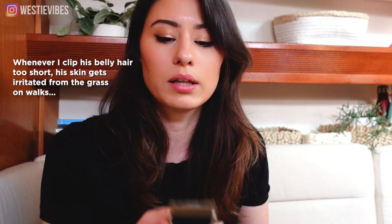So I'm gonna choose one of these heads just to get the trim not very short, because if I trim his belly area really short like this, it's gonna become really irritated every time he goes into grass and stuff like that. So even when I go to the groomers, I make sure that I tell her, please don't trim this too short, because if it's too short, for an entire week until it grows back, Sami has red spots all over his belly because his skin is so sensitive. So I need to leave a little bit of hair. So I'm just gonna go with, I don't know, the 9. I have no idea. I just eyeball it. So I'm just gonna go with this and see how it goes.